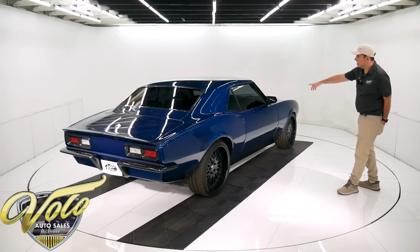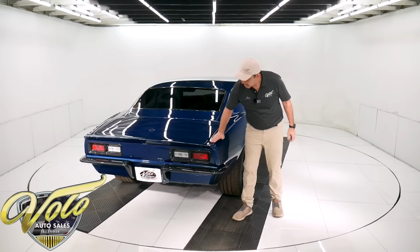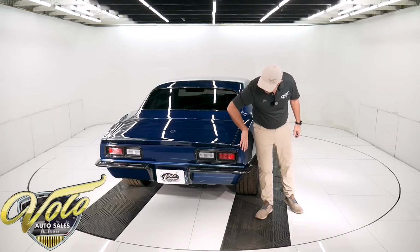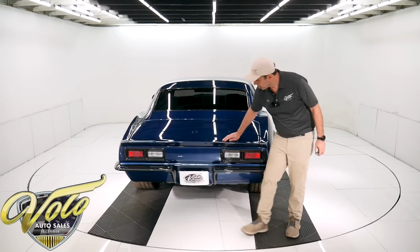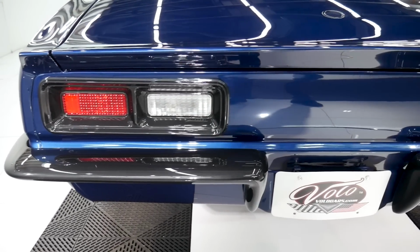All new glass, tinted on the sides. And check this out, this dovetail molded right into the quarter panel and the trunk lid. This is filled in here. Here's your gas filler.